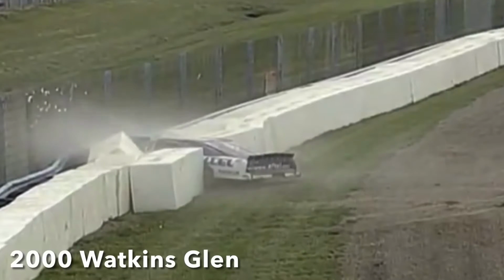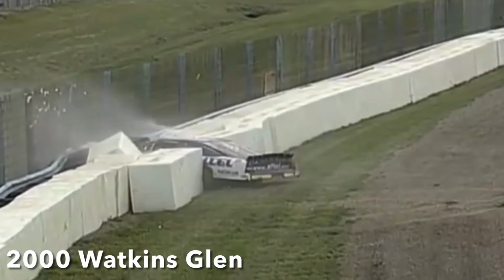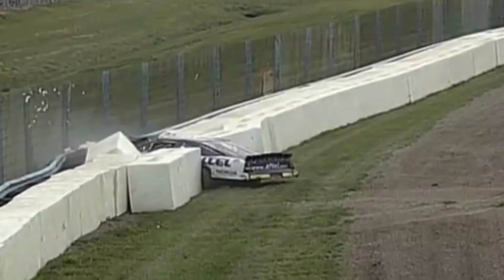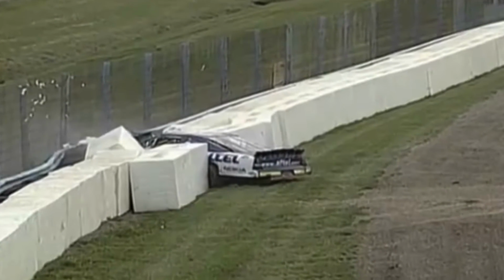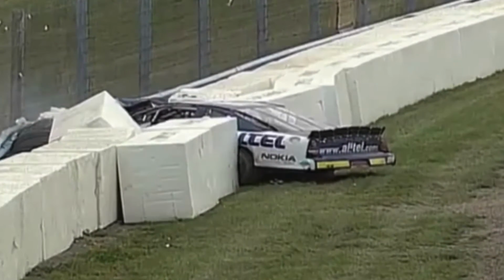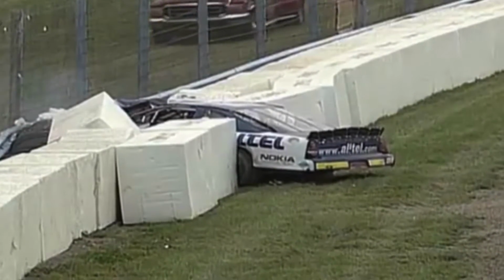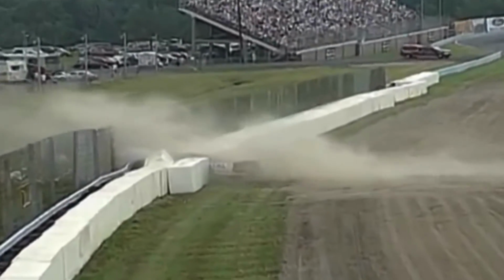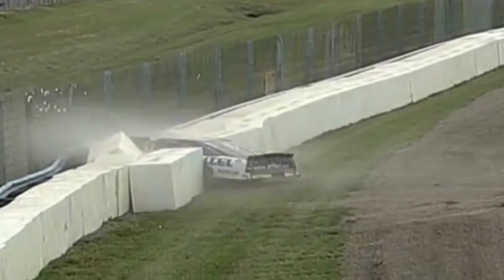Is that the 92? That is a big hit. I think that's the 92. He was. Oh man. Yellow's out. It better be. Is the window net down? He's moving. Whoa, whoa, something broke. Something broke in the car. Oh my God. Something broke in the car.